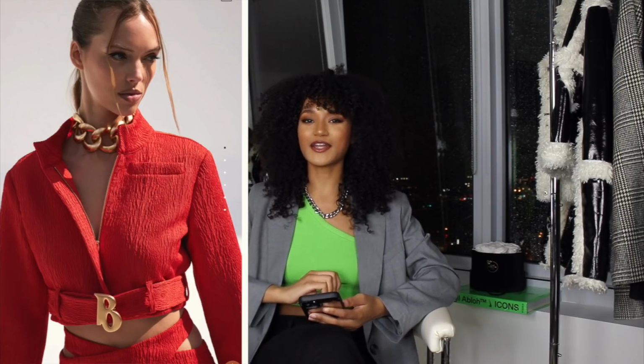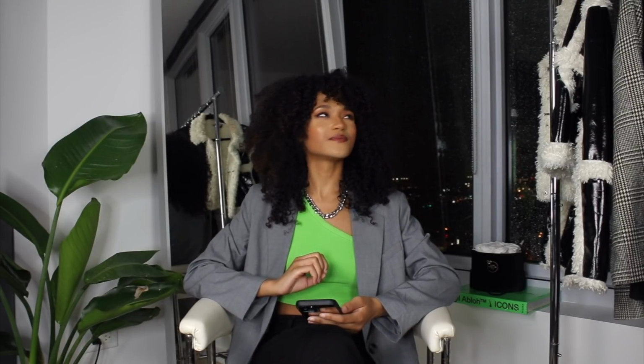Anyways, Cult Gaia recently did a collab with Bratz, and one piece I really liked from the collection is this little jacket. Very Y2K, y'all know I love that. The Bratz have Y2K down, okay? And this color is a rich burnt orange. There are very few colors that get me excited, but burnt orange is definitely one of them. This is probably one of my favorite things they have on the website.